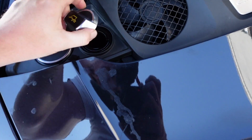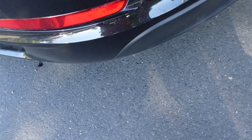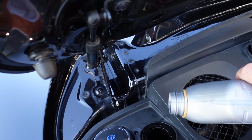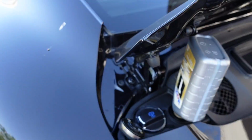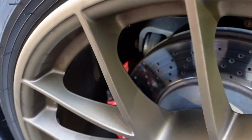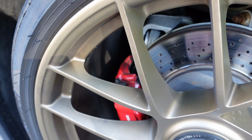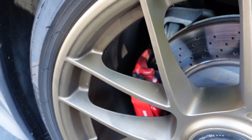So we're just going to do a couple of quick checks. Check the water, top up the oil. There's only a little bit left to go in anyways. Oil in. Rear brake pads, we have got some. We changed the fronts, didn't have time to do the rears. The rears don't look too bad, so I think we've only got 4 laps left today. Even if we do all 4, I think they should be alright.